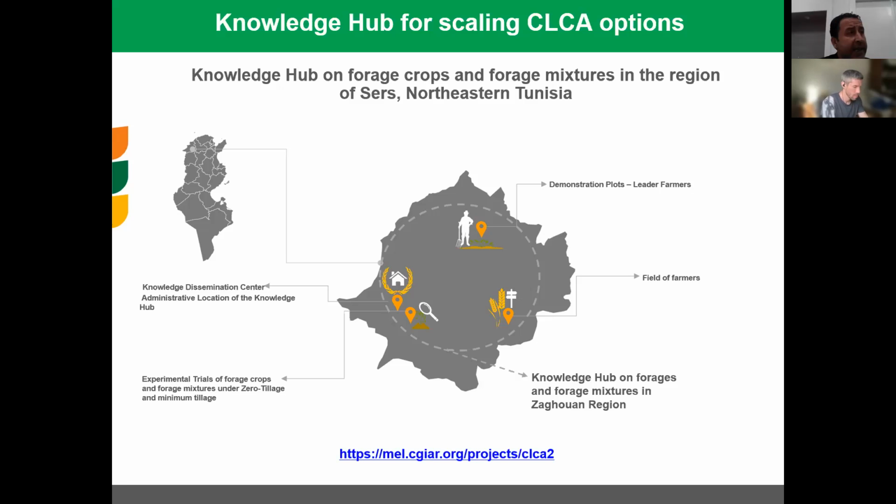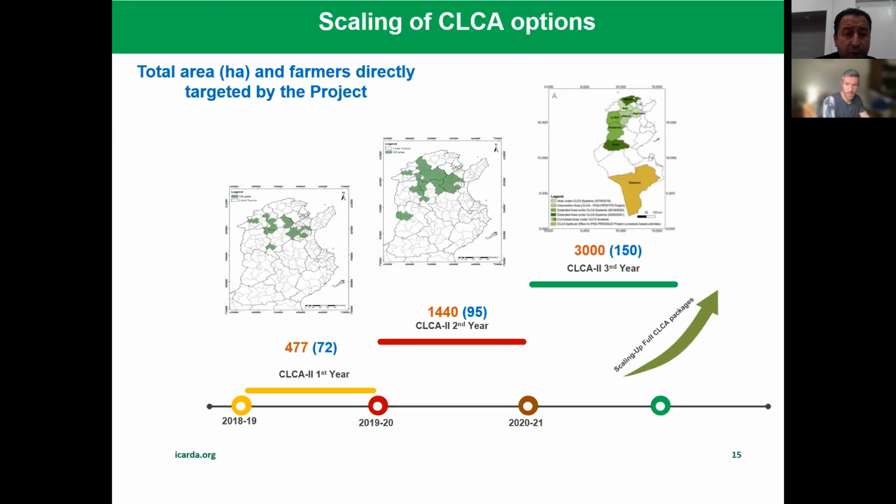The technology that was used was applied in 3 knowledge centers or hubs in the SAC-1 region. We had different centers. One was for forage, and the other one was for farming production, and the other one was for demonstration plots.